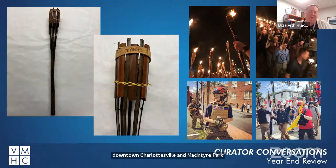I went because I knew this would be a pretty seminal moment in Virginia and American history. And as a historian, I wanted to witness and document what was happening in my town. And the tiki torch I picked up actually in McIntyre Park after the protest was shut down around the Lee Monument in downtown Charlottesville. Many of the rally participants moved to McIntyre Park. And I found this tiki torch in a pile of other tiki torches there in the park.